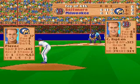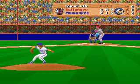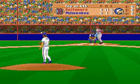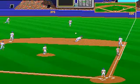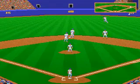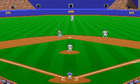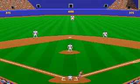Up at bat, number 8, the shortstop, batting .323. He's 2-for-2. The pitch. Line to the right side. Stop by the right fielder. A base hit for number 8, the shortstop.